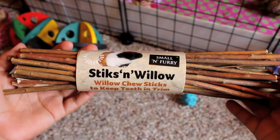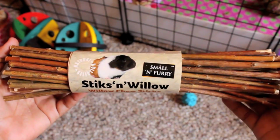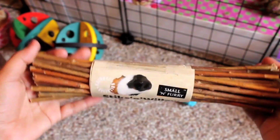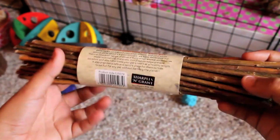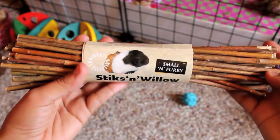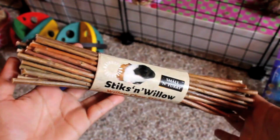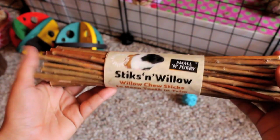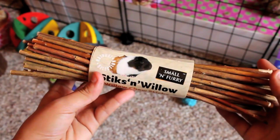Next, I have the Sticks and Willow, which are just willow chew sticks from the Small and Furry range of toys, and this is a UK brand, so you can only get this from UK shops. I got it online, and I've had these since Christmas, but I've completely forgotten about them. But when I gave these to my piggies a while ago, I found that they absolutely love chewing on them.